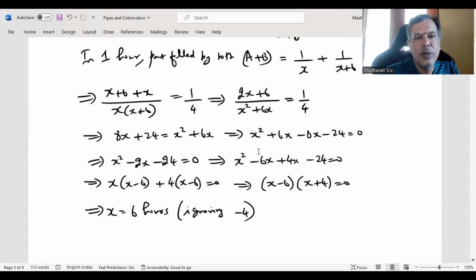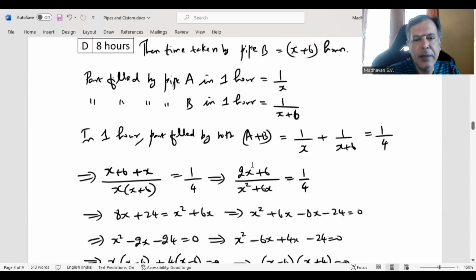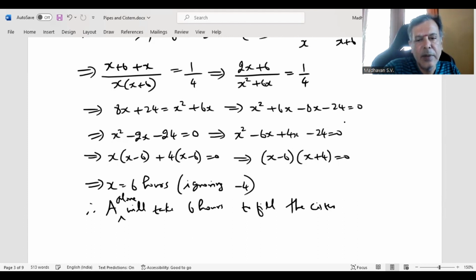Okay. So what is the question? How much time will be taken by A to fill the cistern separately? Therefore, A alone will take 6 hours to fill the cistern. So that is the solution for this question. Let us move on to the next one.